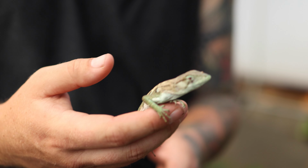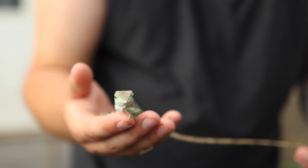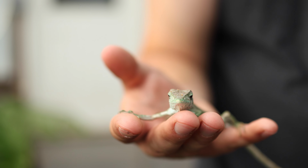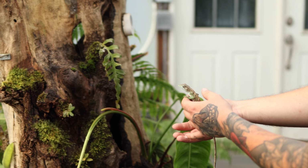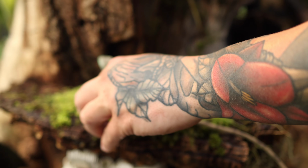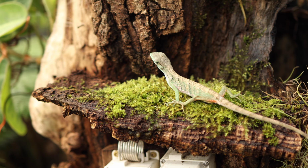All right, guys, this guy is so cool. I'm super excited to watch him grow and see how he does in here. We're gonna have to find him a female eventually, but he is stressed out right now. So I'm gonna let him go on this tree over here so we can let the snakes go on the other one. I think I'll just let him sit right there, and then he can figure out what he wants to do on his own.